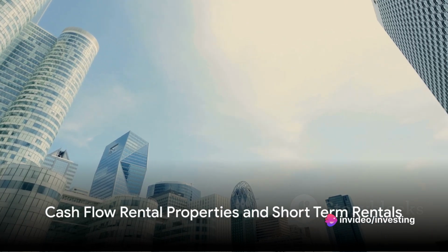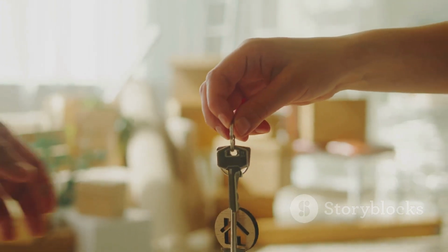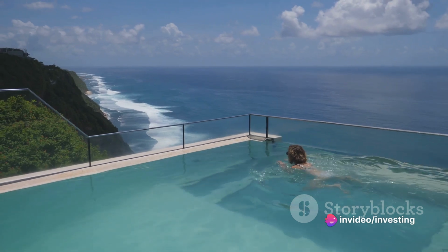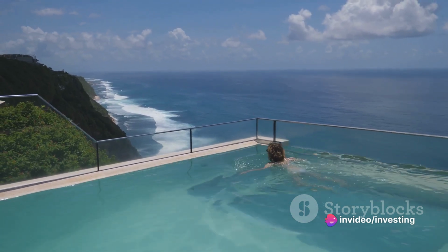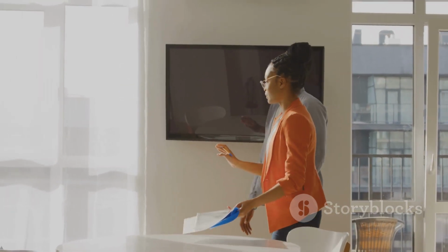Cash flow rental properties and short-term rentals provide continuous income streams. These strategies hinge on renting out properties, offering a consistent cash flow. Traditional long-term rentals offer stability, while short-term vacation rentals can yield higher returns. These strategies require property management skills but can provide a stable income.